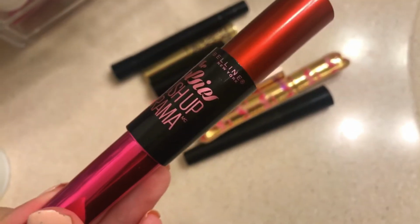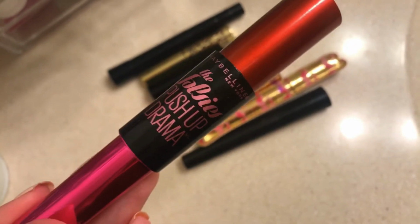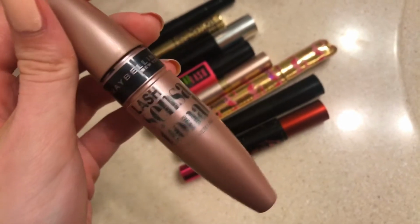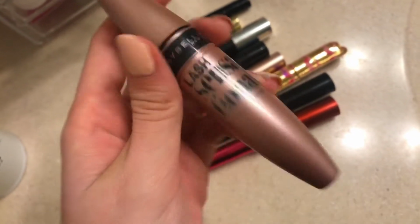I have the Falsies Push-Up Drama, which is another really good drugstore mascara. And Lash Sensational. This was like my first mascara. Well, the first mascara that I actually used. And this is another really good drugstore one.